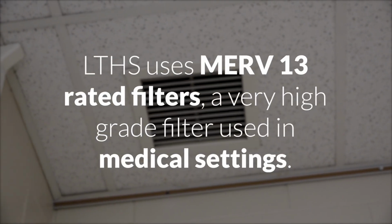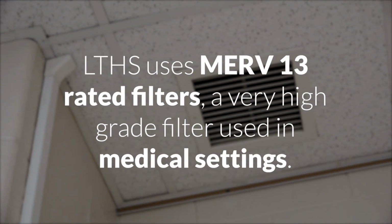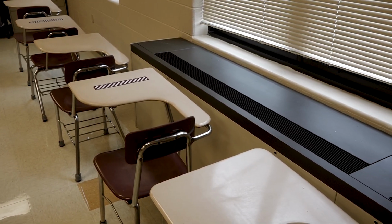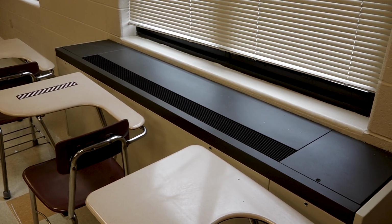We're very proud of that and very excited about being able to do that, because with us using a data logger and checking each classroom, it really ensures that this classroom is a healthy classroom, that we're bringing in ample amounts of fresh air, exhausting all the air that's in the room, and ensuring that it's a safe place for our students and staff.